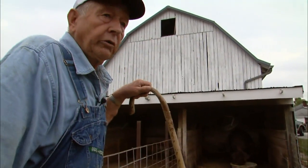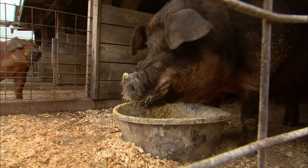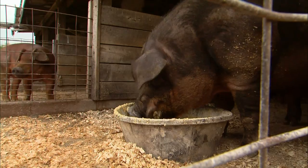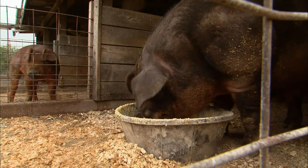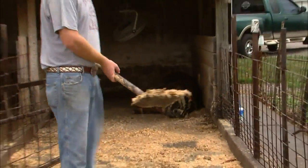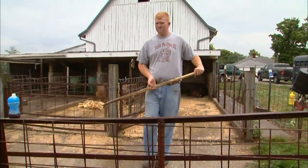Ground corn, basically a ration of ground corn. Of course, Tickle Me Elmo's ration is about 3 times bigger than your average boar. But then, so is Tickle Me Elmo. Donald's grandson Cory does most of the work with Elmo. And in 2010, the Pattons had their first state fair win.